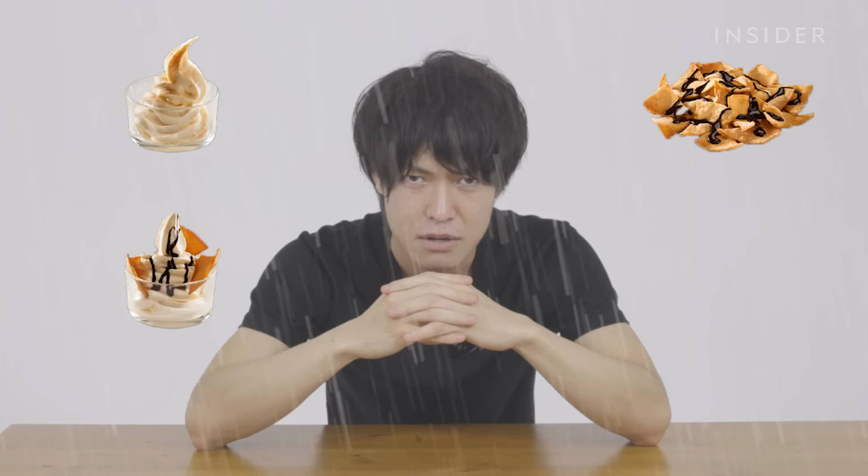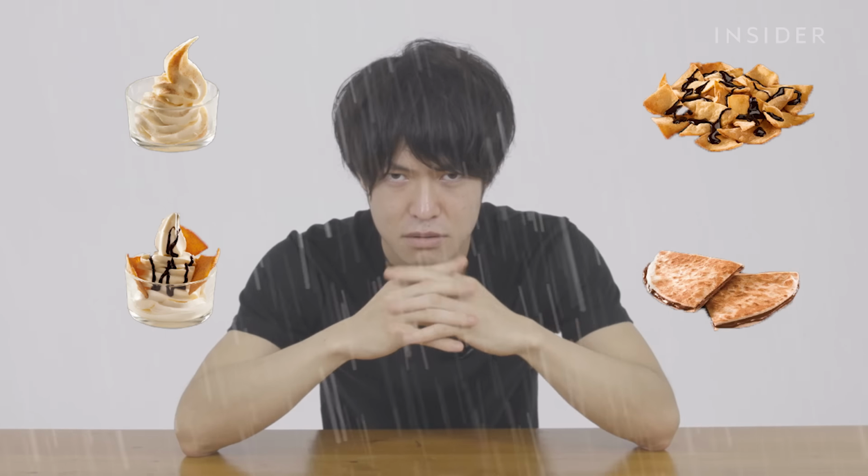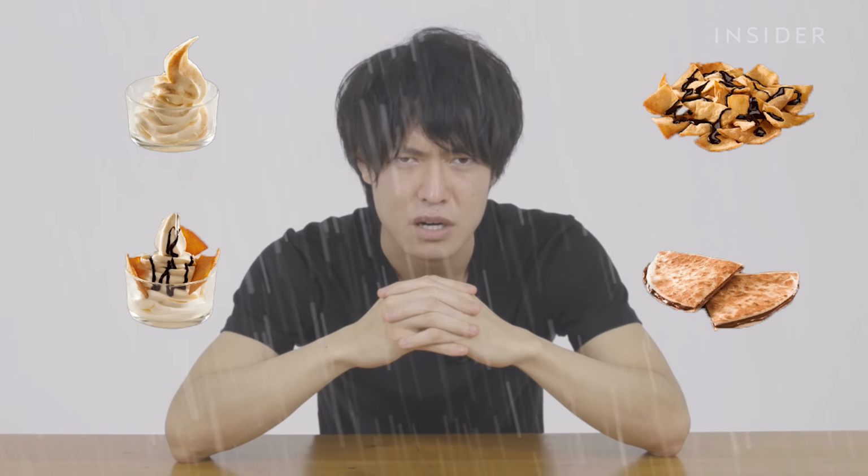Sounds very good. We were supposed to have Taco Bell desserts as well, but the store I went to didn't have them. So here's a list. Ice cream, premium ice cream, cinnamon tostada, and chocodilla. I want to try chocodilla. That's all I can say.